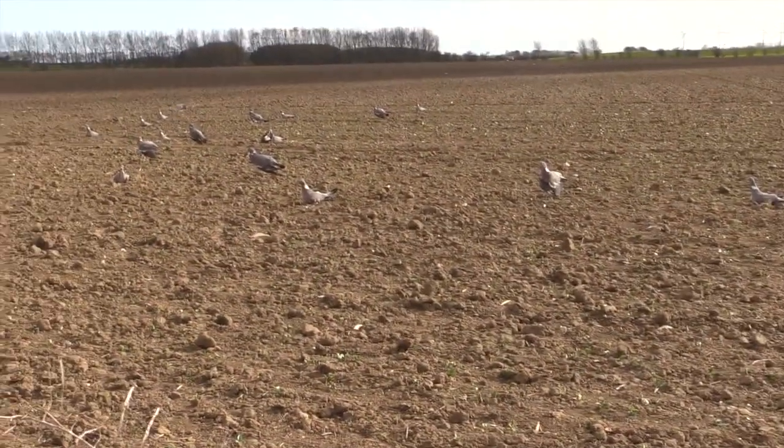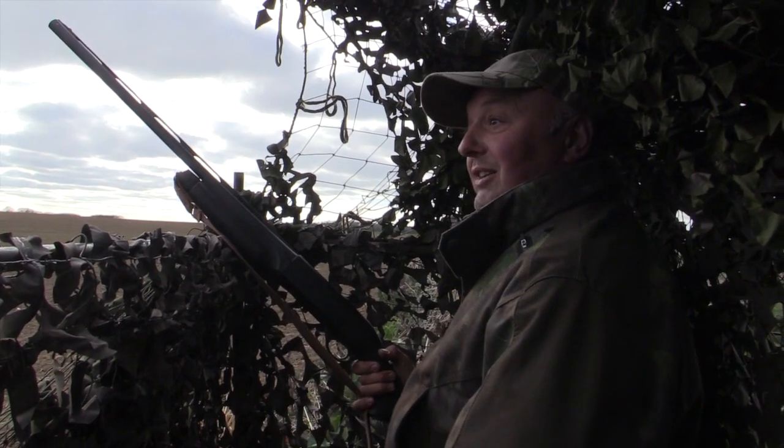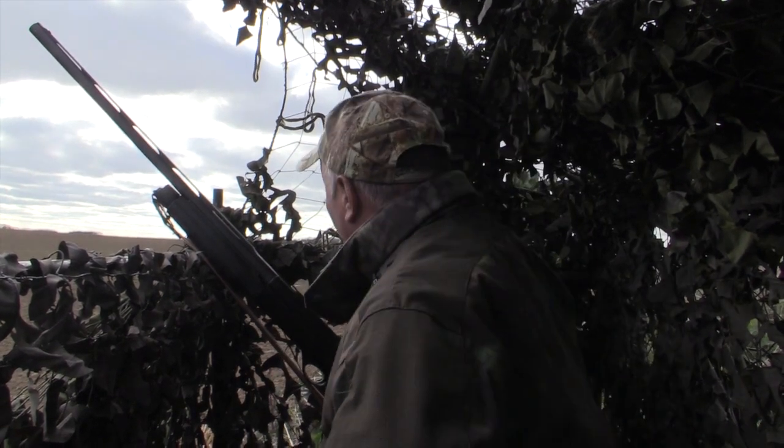Three? Did you get all three? Well, as soon as you have a tidy up, because there's two or three upside down on their backs and it's just shining them away a bit. So we'll have to have a tidy up.